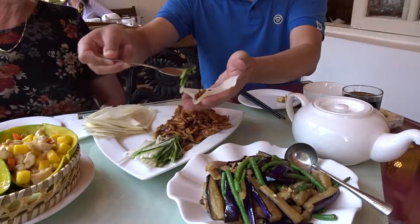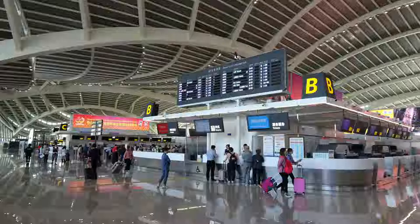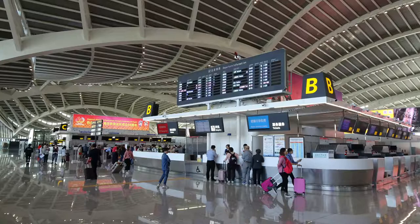Lele showed us how to eat the Peking duck and pork using a wonton wrapper. We also had mango chicken, fried dumplings, and green beans with eggplant, along with a sweet fruit rice wine. Well, we're off to the airport for a sad goodbye to Lele as we head on over to Yangshuo, our next destination.